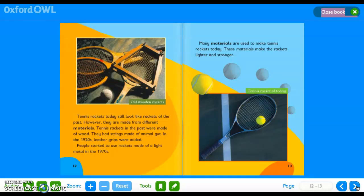Tennis rackets today still look like rackets of the past, however they are made from different materials. Tennis rackets in the past were made of wood. They had strings made of animal gut in the 1920s. Leather grips were added. People started to use rackets made of a light metal in the 1970s. Many materials are used to make tennis rackets today. These materials make the rackets lighter and stronger.